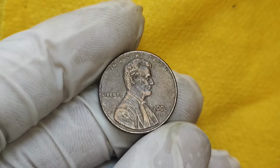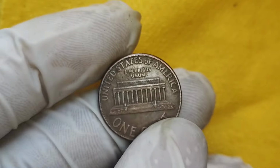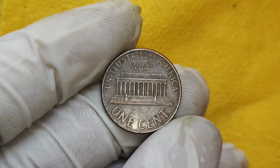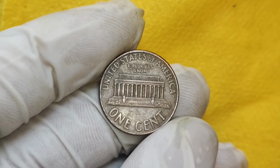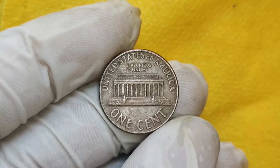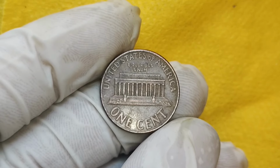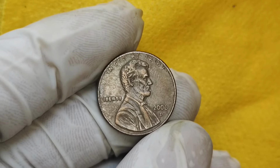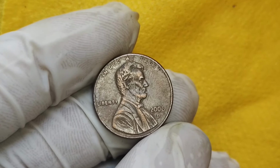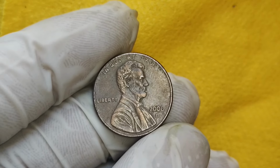While a standard 2006 D penny won't make you a millionaire, certain error coins can be valuable. Errors like double dies, where the coin design is stamped twice, can increase a coin's worth. For example, a 2006 D penny with a double die obverse error sold for $1,050 in 2023. So, it's worth examining your coins closely. You might spot an error that adds value.